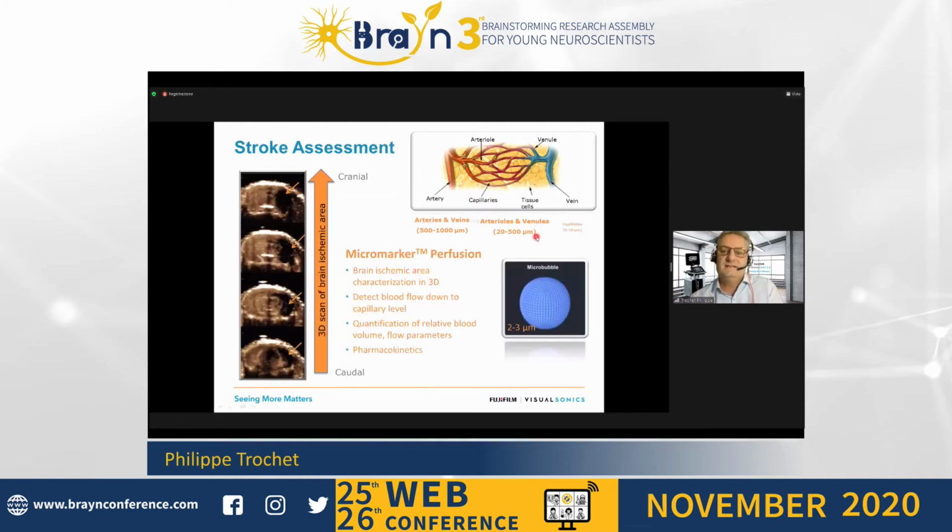But if you are interested in looking at very tiny capillaries that are 5 to 10 micrometers in size, then we like to use ultrasound-compatible contrast agents, consisting of microbubbles filled with gas and having a phospholipid shell. These microbubbles are made by Bracco for VisualSonics. The microbubbles are injected through an IV injection, and you can see here the ischemic area all along the skull.